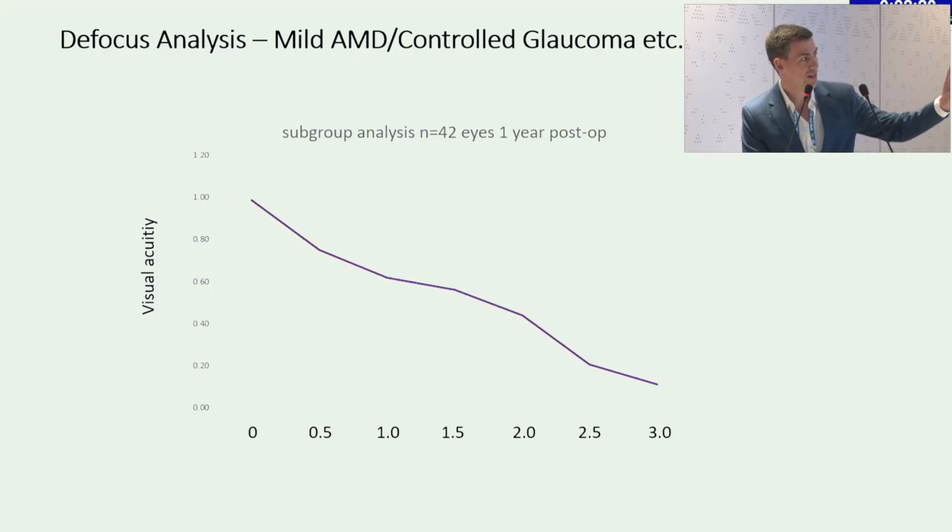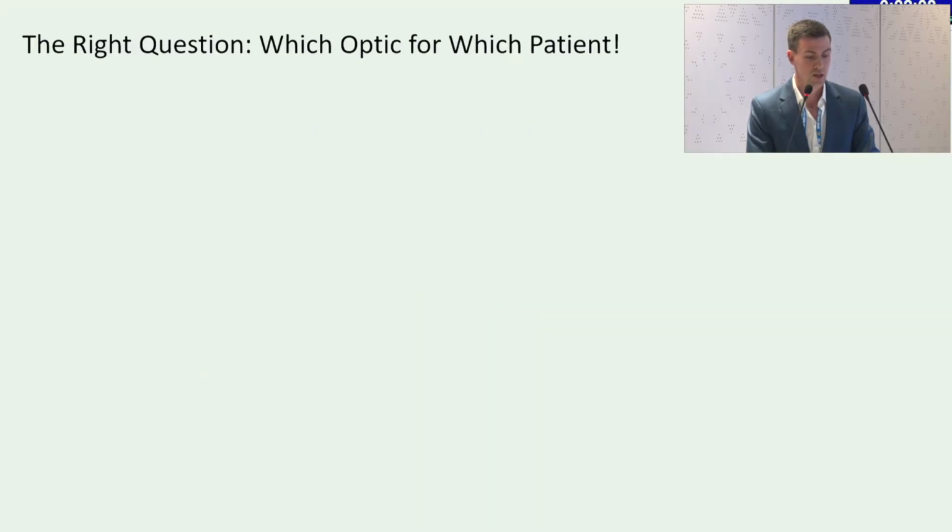Especially, we have to admit, in this subgroup analysis, there are even the worst patients you could imagine. So we have some wet AMD patients in there as well, because we don't even counsel our patients whether we put this lens in or not. So the right question remains: which optic for which patient, not which lens.